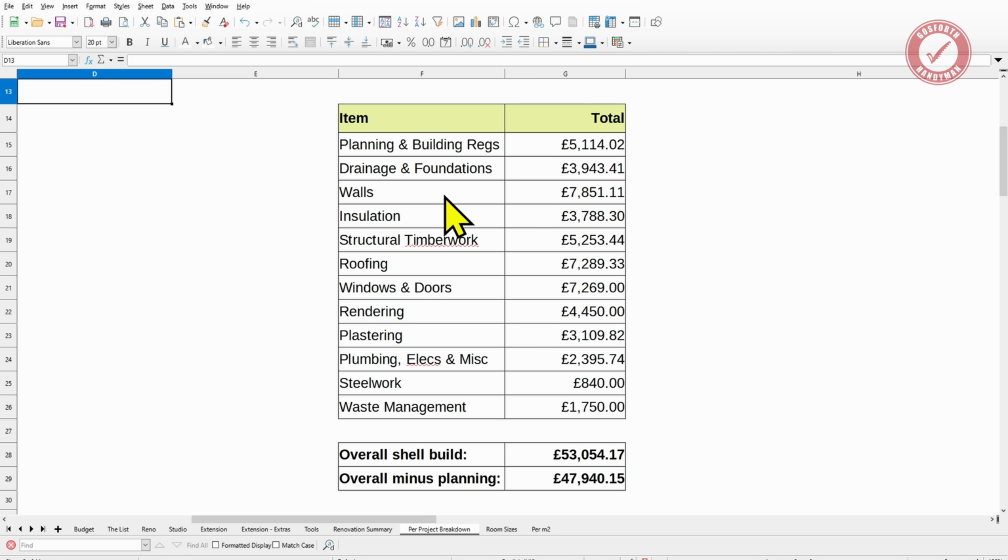Everything to do with the walls, so that's all of the blockwork, bricks, trench blocks, the cost of the bricky, all of that came in at £7,851. Insulation came in at £3,788. Structural timber work, £5,253. Roofing is certainly an area that we could have saved money on, I think, because that came in at £7,289. I'll tell you how much the actual roof tiles cost in a minute. Windows and doors, again, this is another area that we certainly could have saved money, £7,269, but that was effectively paying a company to just do the whole lot, including fitting.